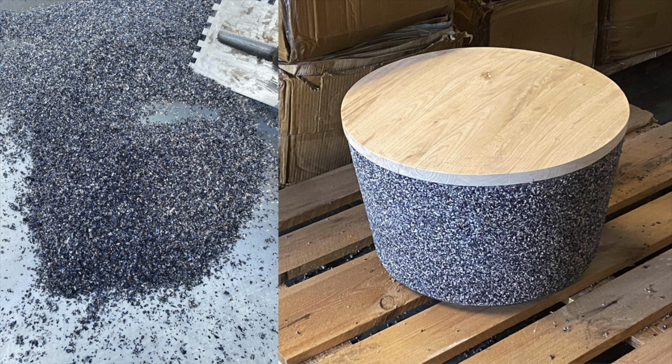And I thought it was a little bit silly, because why would you use concrete? So this again is fully bound with a biopolymer, fully recyclable, and quite a beautiful object to sit on.